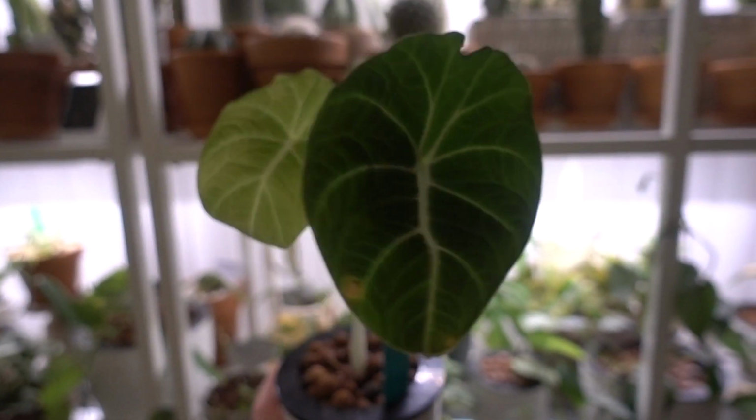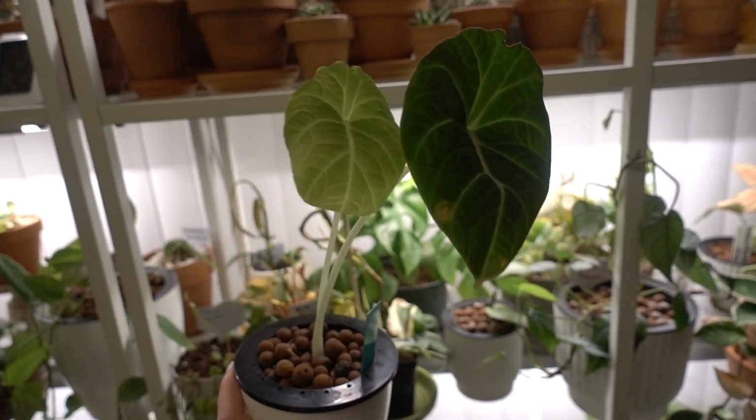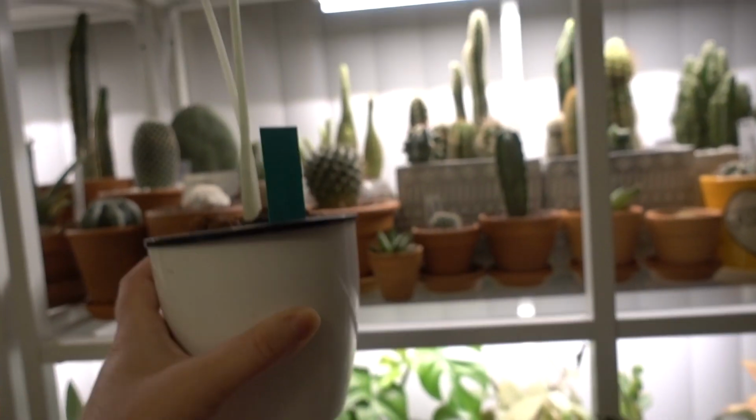This is my Black Velvet Alocasia. And this gal is just so pretty. That's a new leaf there. I'm excited for this to get bigger.